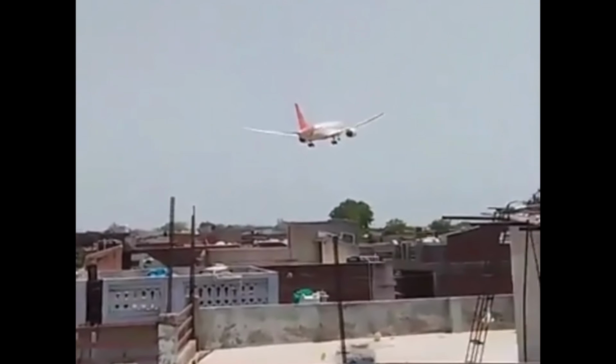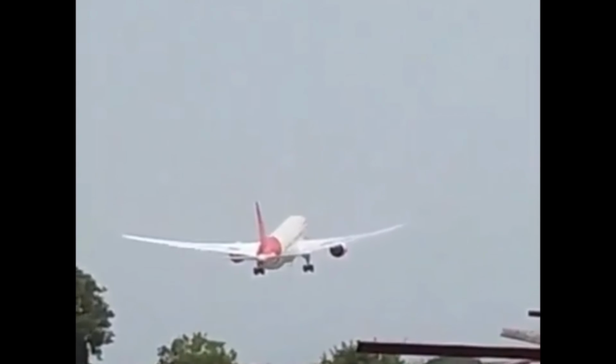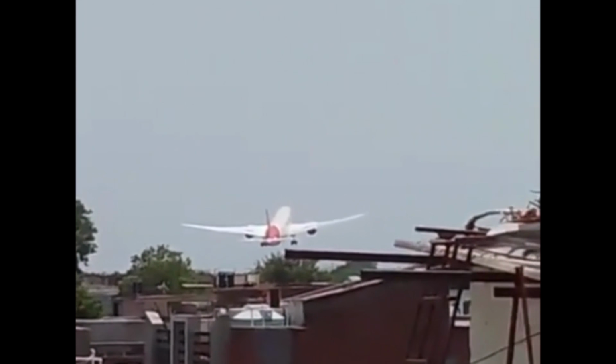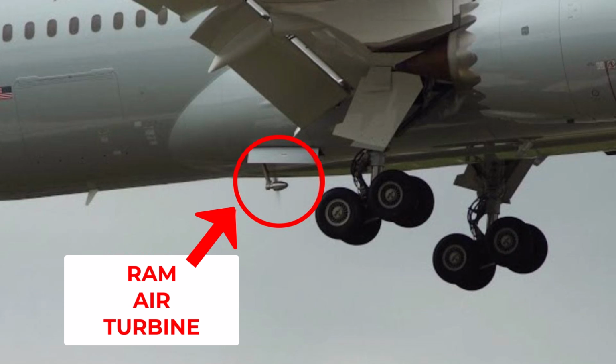Now, this other video is the one that's got like 20 million views, because it appears to show the RAT deployed on the right side of the aircraft, and you can allegedly hear it in the beginning of the video. If you're not familiar, the RAT is what provides the aircraft with an emergency source of backup electrical power, and there's a handful of things that will cause the RAT to deploy, but the main one that everyone is talking about is a dual engine failure.